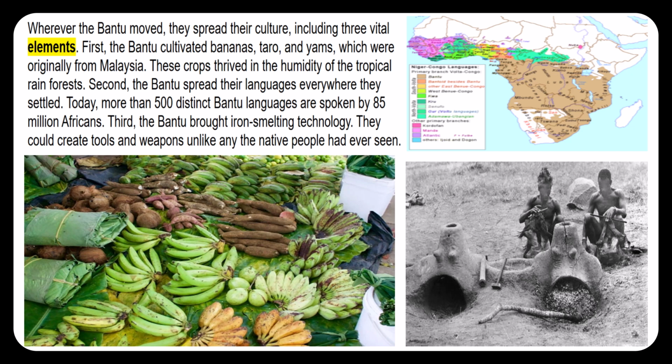Second, the Bantu spread their languages everywhere they settled. Today, more than 500 distinct Bantu languages are spoken by 85 million Africans, and you can see a map of that in the top right corner. Third, the Bantu brought iron smelting technology. They could create tools and weapons unlike any the native people had ever seen.